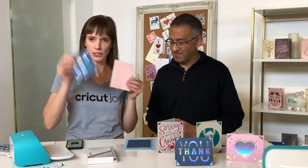But the reason why this was so fast and so easy, not only did we invent this cool new mat, but now we have a whole line of insert card kits. And these kits come in a lot of different colors, and the colors are coordinated so that you don't even have to worry about that. And I want to make sure people understand what comes in these insert card kits. So you get the card, you get the insert, and you get the envelope.